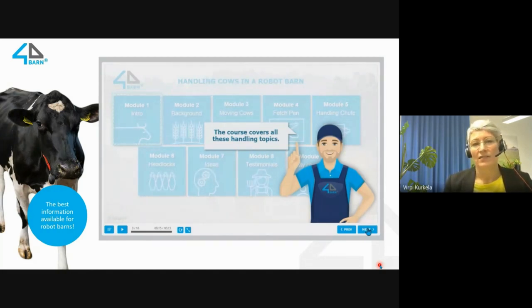We have ideas from the farms we have seen. And then in one module, we have testimonials from the farms, how they use this fetch pen, how they use the handling chute, how they use headlocks in their everyday cattle handling. And then the last module is kind of the most interesting, because there you can design your own barn, what kind of handling equipment or what kind of things you want to do in your barn and what kind of handling places. So that is really important that you have already started to think about how to handle cows in your barn.